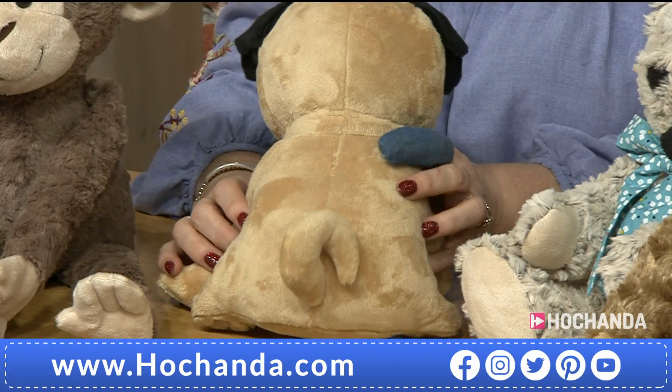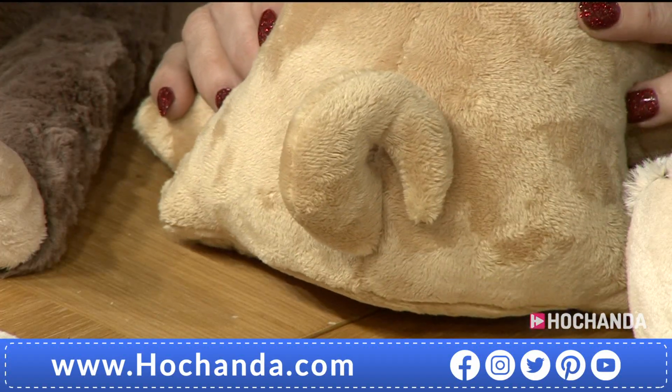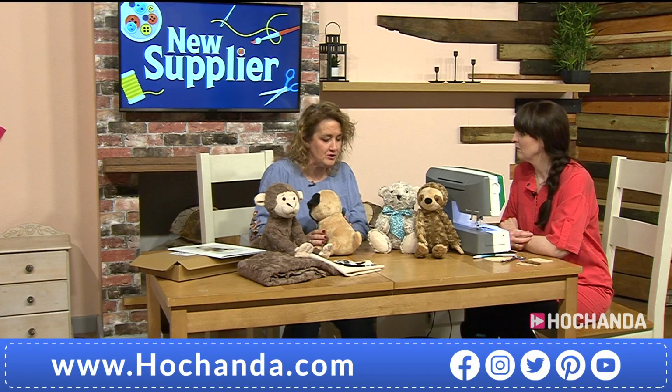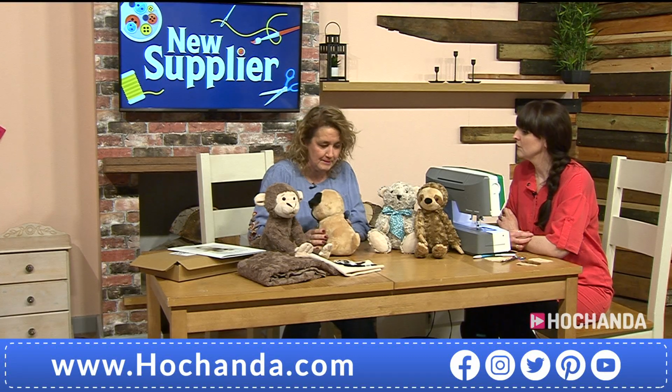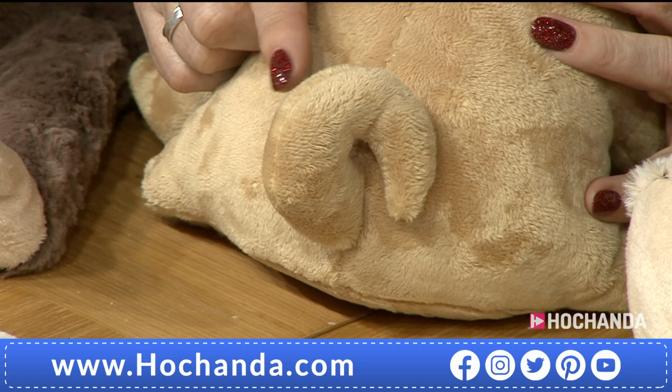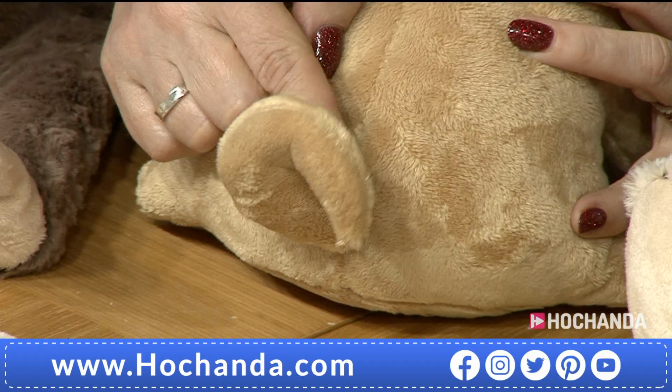Look at the tail. Oh, now my little Molly is, well, we don't really know what she is. She's a rescue dog, but she's part Staffy. We think part Jack Russell as well. But she has got a little tail like this. We actually call her Piglet now as a nickname because the little tail's like this. But that's adorable. I love that.